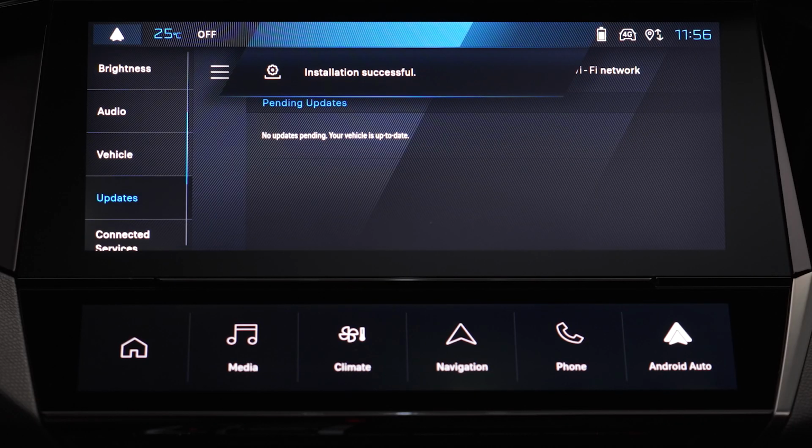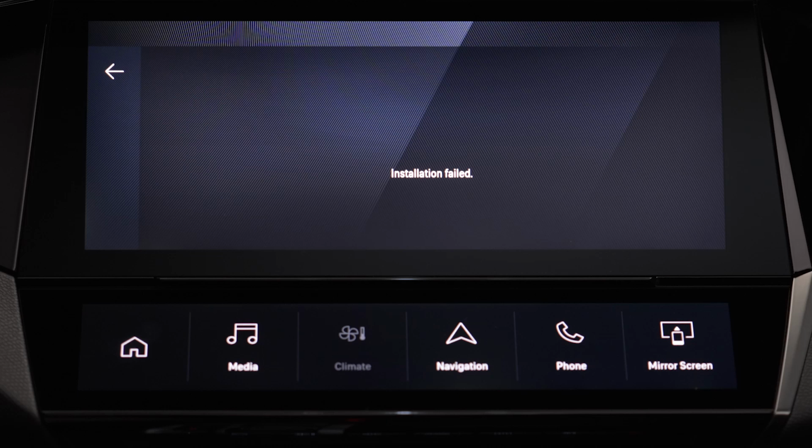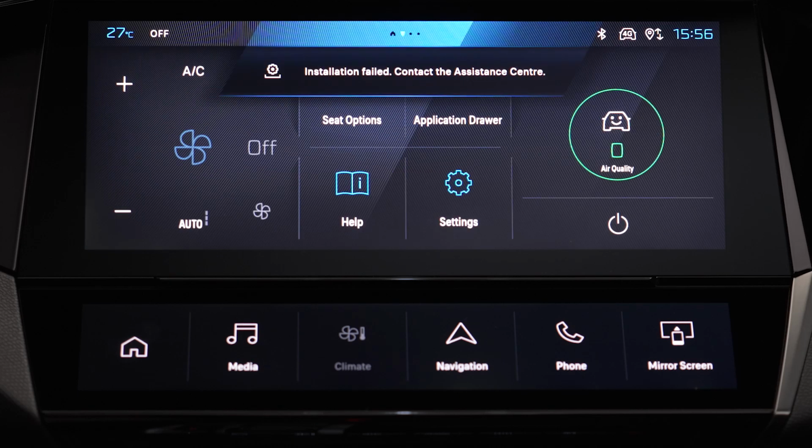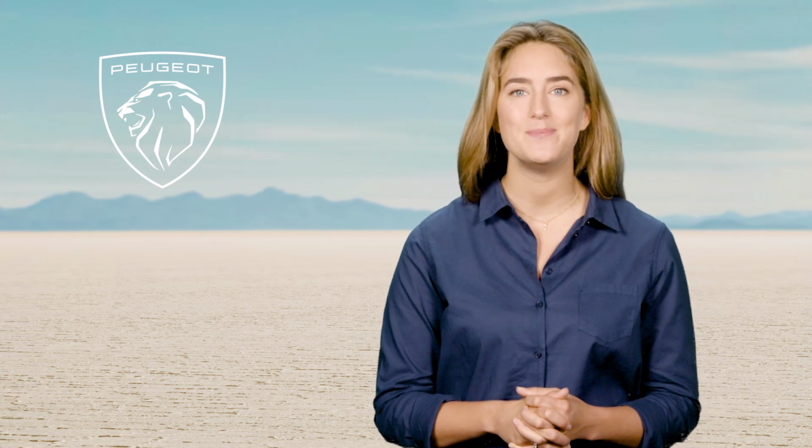It will proceed normally. When you start your car again, a message displayed on the central screen will inform you of the installation's success. If the installation fails, a message will be displayed on the central screen. If this happens, please contact the support service via the My Peugeot application on your smartphone, selecting Contact Peugeot via the Contact and Assistance tab. A new update will be programmed for your vehicle.